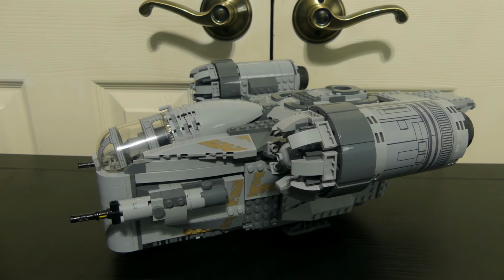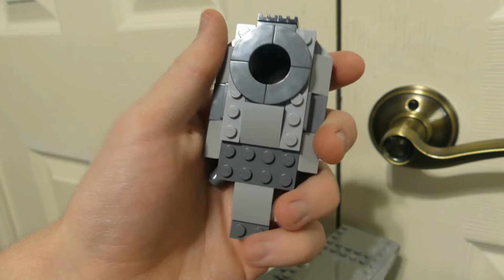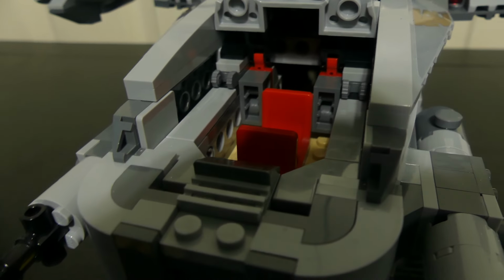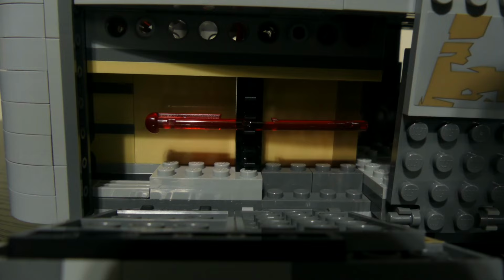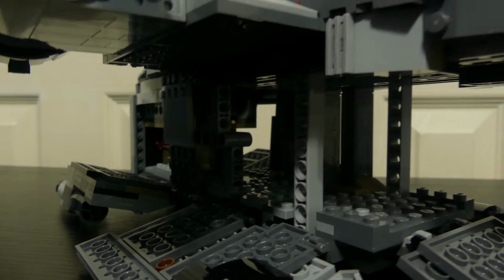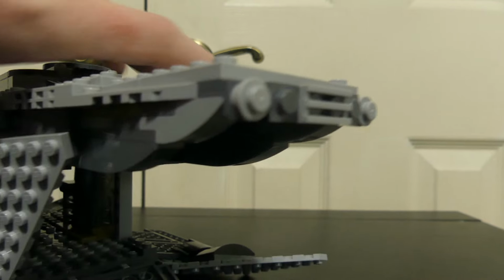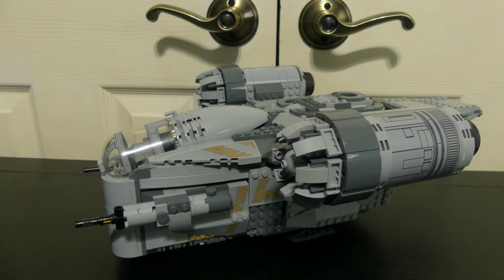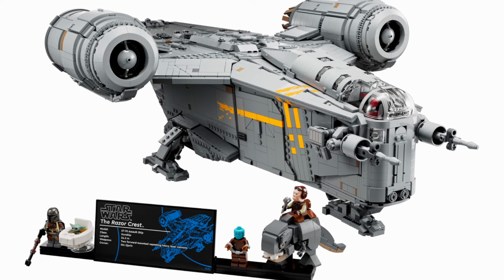But the actual set looks fantastic. I love the cool little escape pod. I love how the big engines look. The cockpit is really big and looks really nice. He has a nice little bed area on the side. And on the other side it can hold some bullets. And then all the sides can open up and the back can open up. And it's pretty plain on the inside. Like there's a lot of room, but it's just kind of hard to get your fingers in there. But overall this set is fantastic. It's one of my favorite ships that I own. And it would be a dream to own the UCS one day.